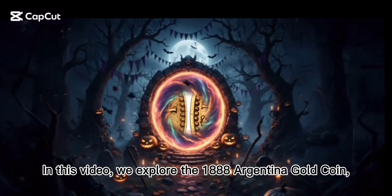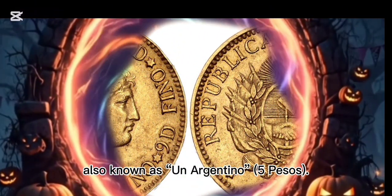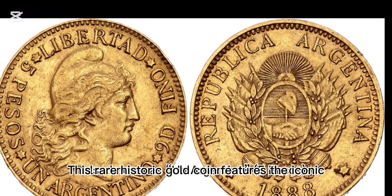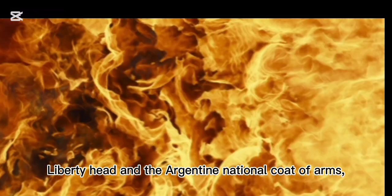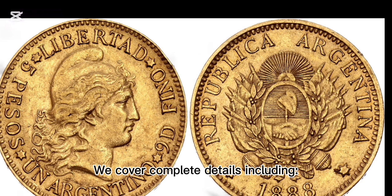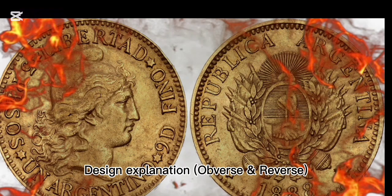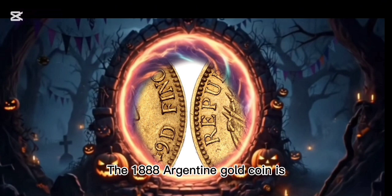In this video, we explore the 1888 Argentina Gold Coin, also known as UN Argentino 5 pesos. This rare historic gold coin features the iconic Liberty head and the Argentine national coat of arms, symbolizing freedom and unity. We cover complete details including coin history and background, gold purity and weight, design explanation, obverse and reverse, collector demand and rarity, estimated market value today.